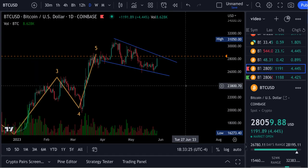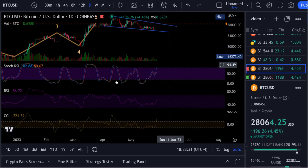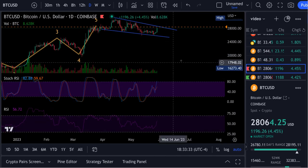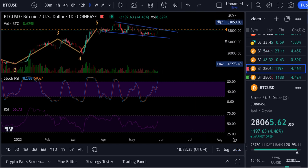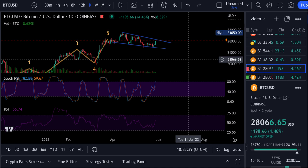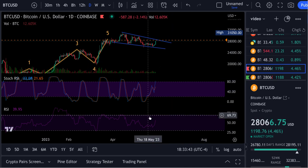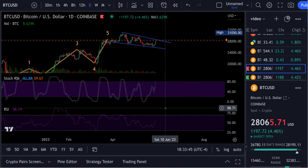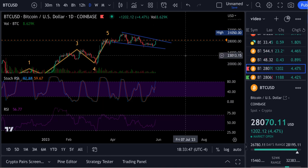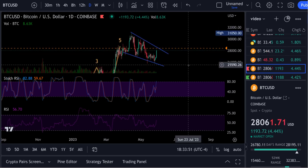All right, so here's the daily on this. Let's look at the RSIs on Bitcoin and see if this thing is tapped out or if it's got some more room to go. The daily has definitely got some room to the upside on the stochastic. It's only at an 82 and a 59. The regular RSI at the bottom is at a 56. You can see this thing can go way up into the 80s. So it's got plenty of room to go up if that's the direction it decides to go.